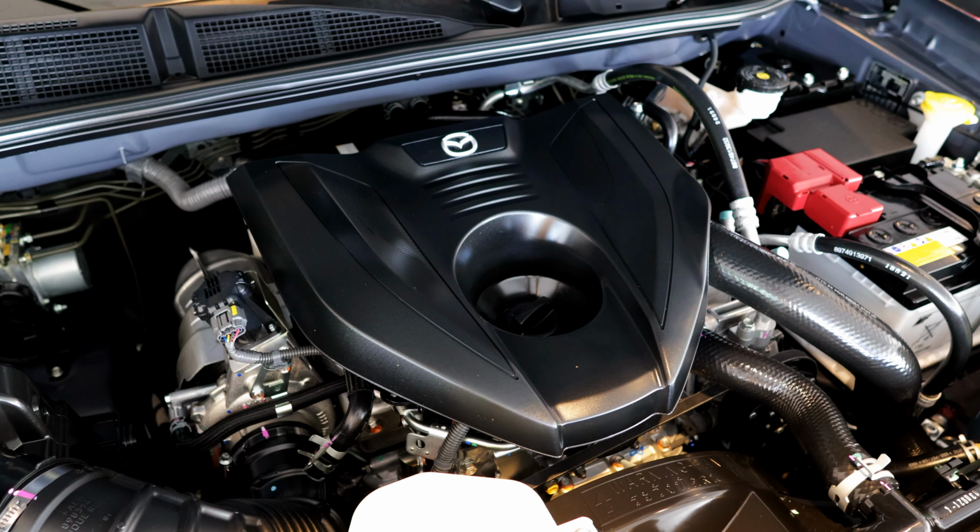It's not really a big problem, guys, because this is still a utility workhorse pickup truck, but the way Mazda has styled this thing to look like a lifestyle truck, it doesn't really make much connection in that regard. Still, if you want that full-blown Mazda premium cabin experience, you can always pony up for the top spec Mazda BT50 4x4 automatic.